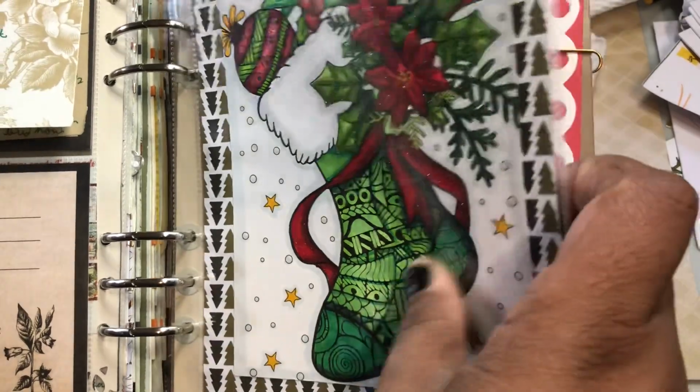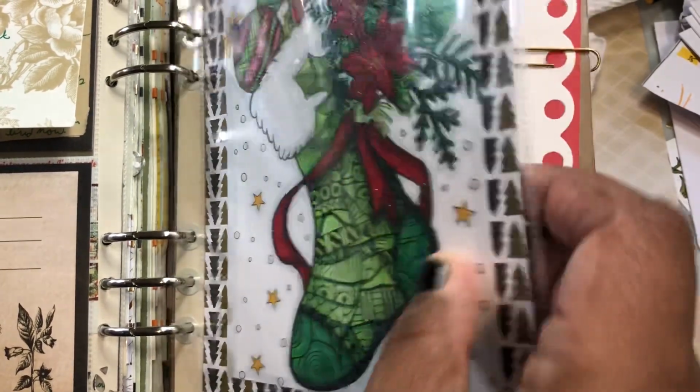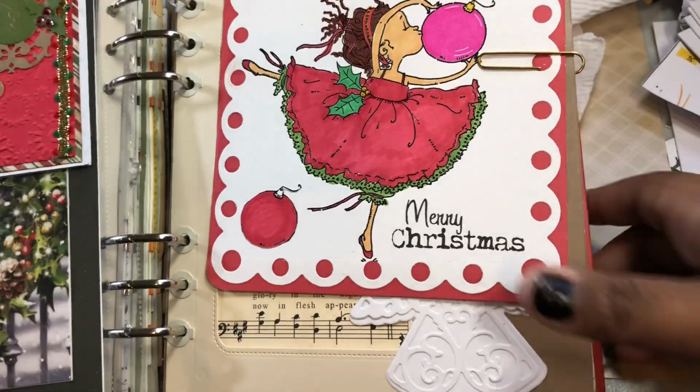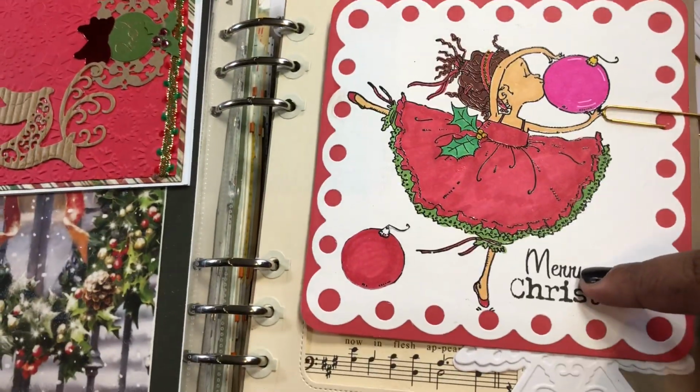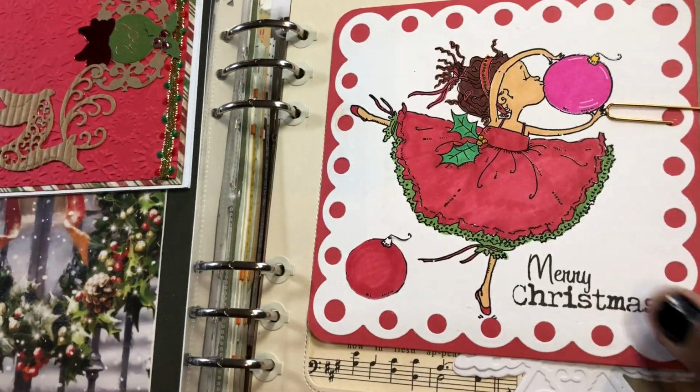I love these little glitter pages. I've had these forever, which is so funny. And then I used some of the Allie Edwards paper in a pocket. And then we have some Christmas cards. I got this one from Sharing More. So thank you, she's sharing more here on YouTube.